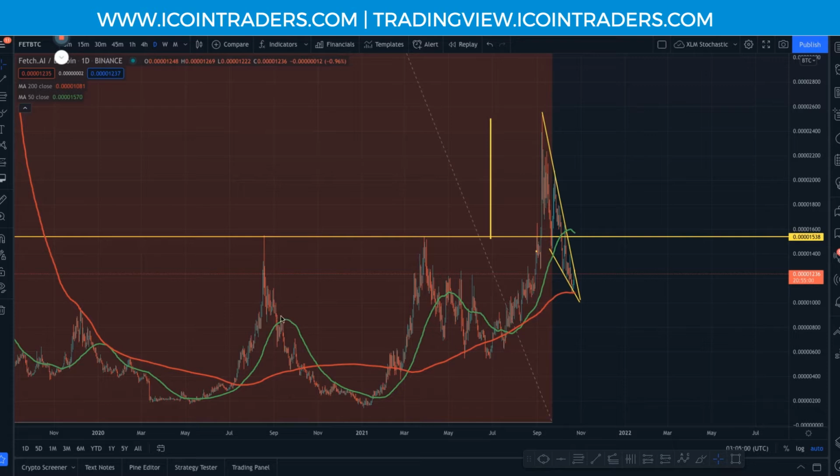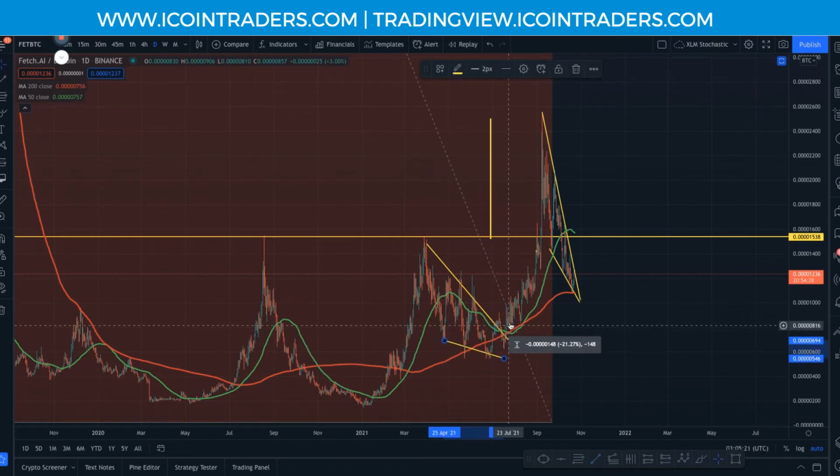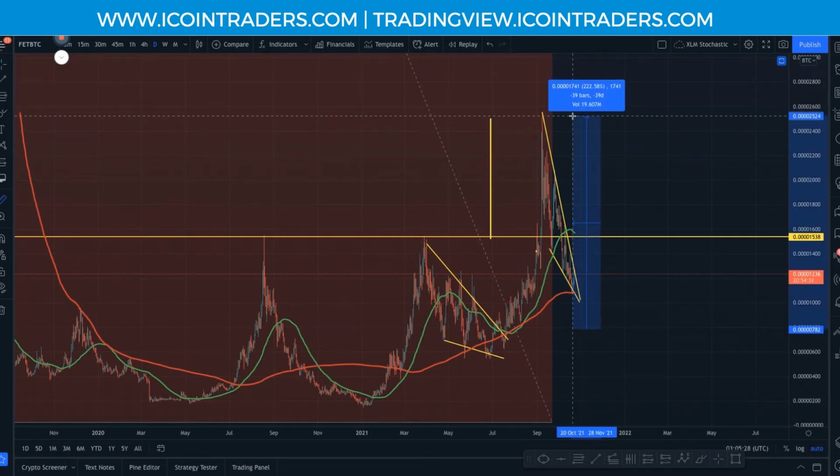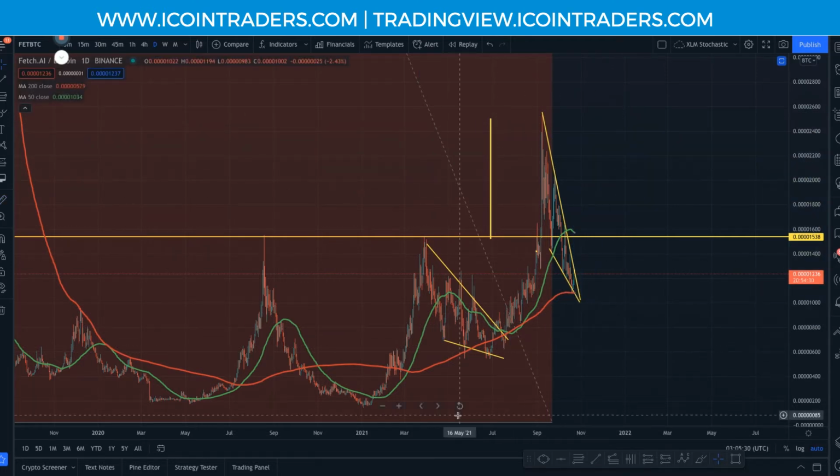As you can see, every time we've broken down and we've formed this kind of pattern, it's resulted in a big move, right? Same thing. We did this down here. We did this down here, right? We broke out of this huge move to the upside. That was 222%.